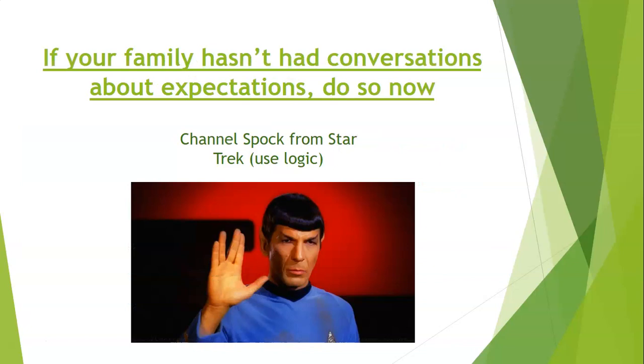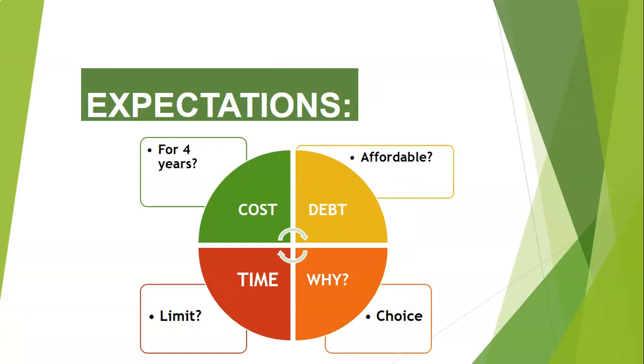And if your family hasn't had conversations about your expectations, you really need to do so now. You have to be logical. Channel Spock from Star Trek. He didn't make emotional decisions at all. He always used logic to inform his decisions. And that's really helpful in a case like this. So for example, what are the expectations for you and your family?